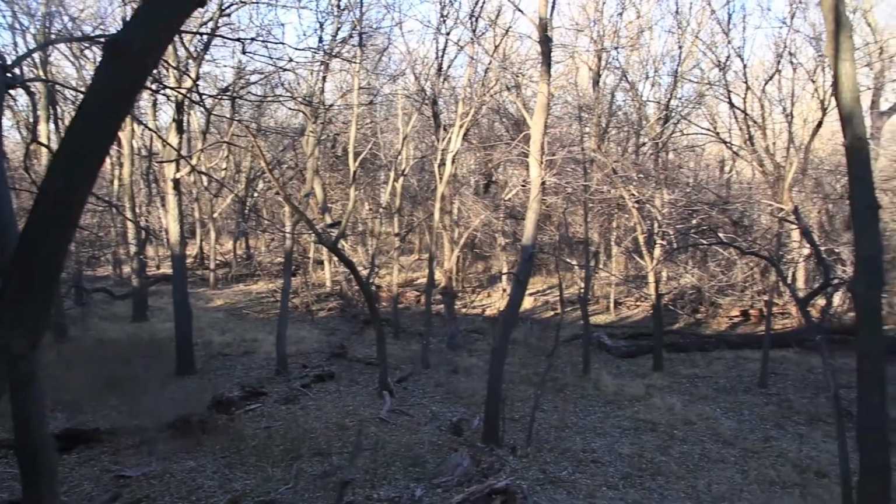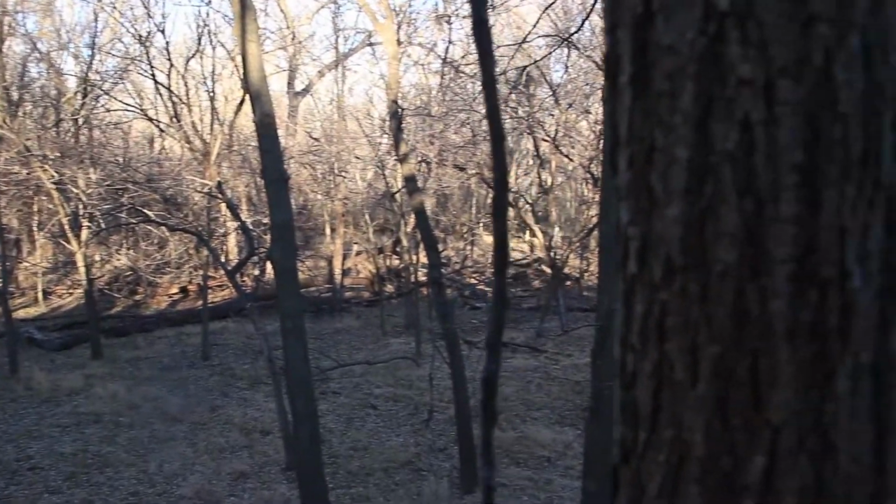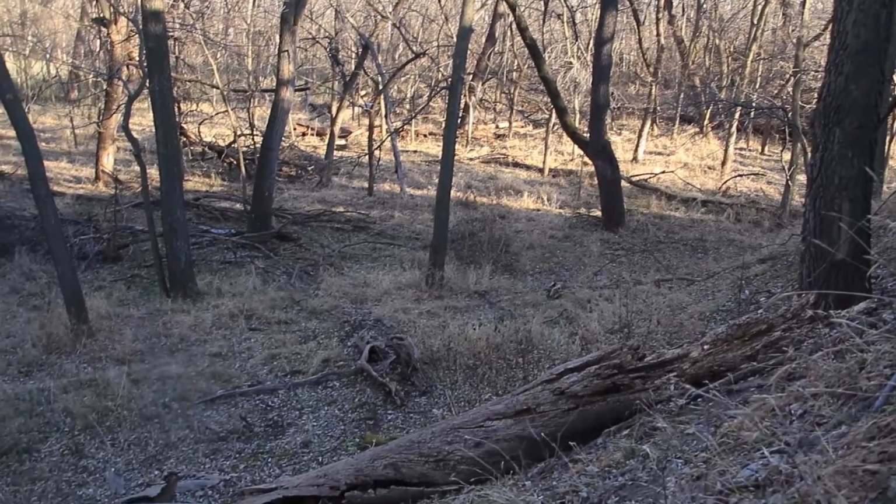Well, I made it in here. Sitting on this little hill, you can see the dirt behind me. So I'm up above the deer. I can see a good ways. I've actually got a shot at anything walking right down below me, so that'll work out well.